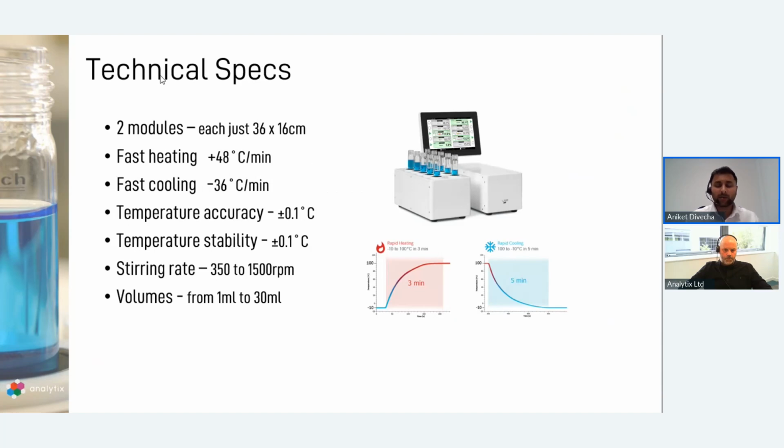In terms of the technical specifications, as I mentioned, there are two modules. Each is 36 centimeters by 16 centimeters, so 36 is obviously the length. It's got very fast and very accurate temperature control as well. The heating rate, as you can see, is 48 degrees per minute, and the cooling rate is 36, with an accuracy of 0.1 degrees as well.